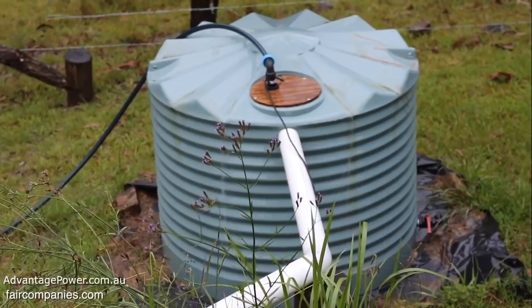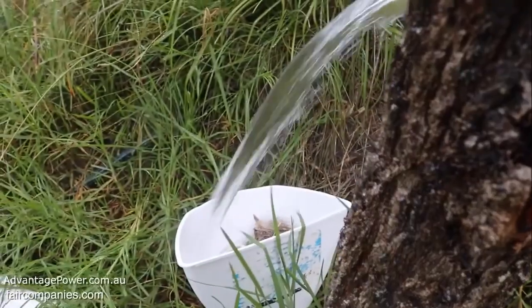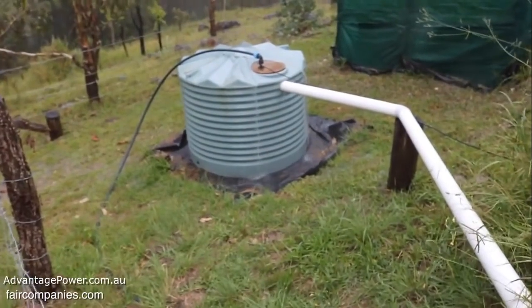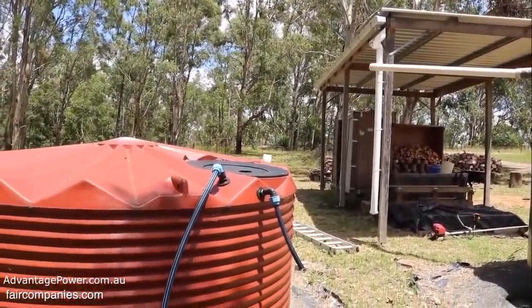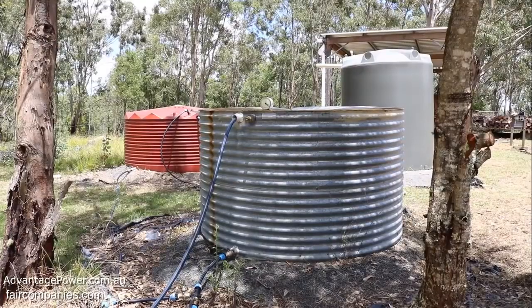This seems to have done the trick. Catching water is only half the battle. You need enough space to store it. Our water storage has slowly expanded to meet our needs. We're now sustainable with water.